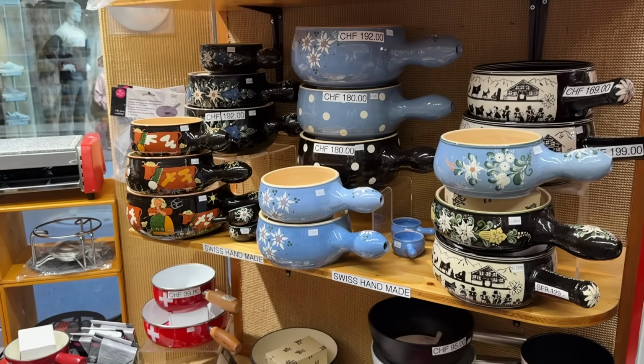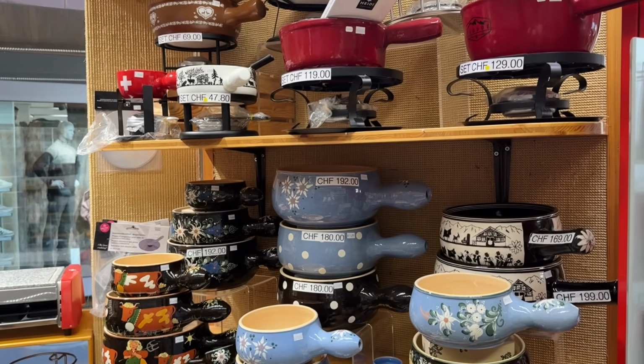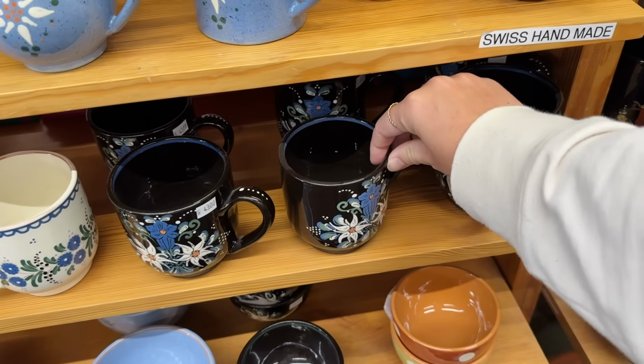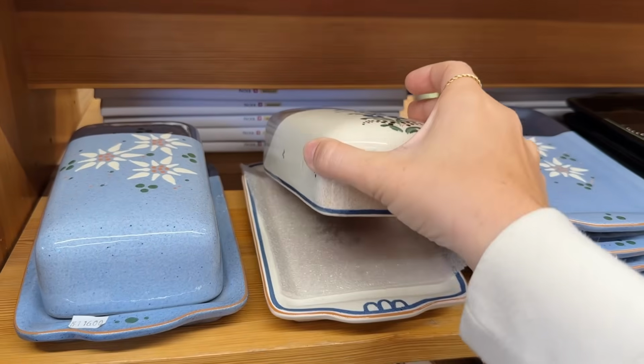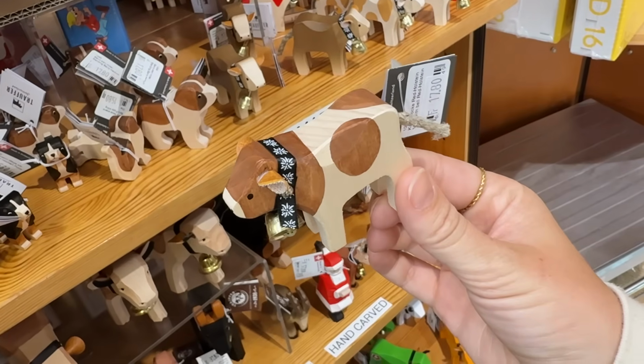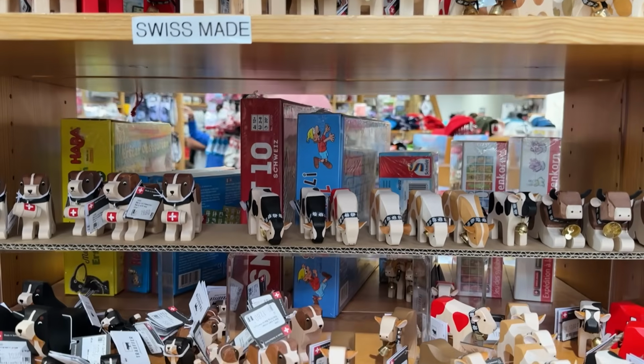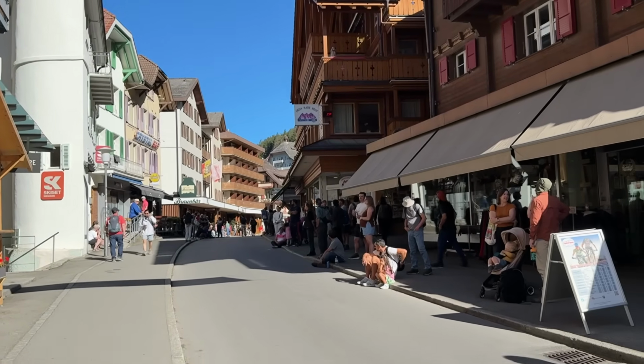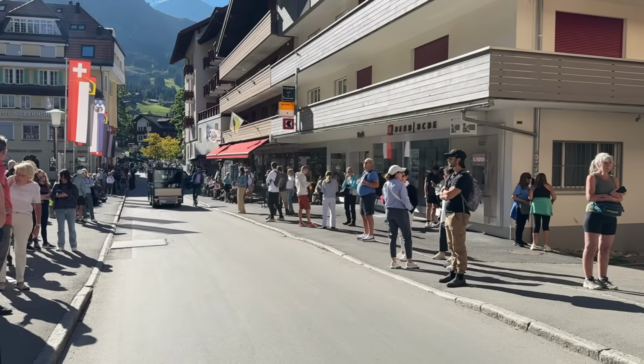They had a little bit of everything from cuckoo clocks to toys, some really beautifully painted dishes, fondue pots, tickets. We came home with a couple of items. We picked up an ornament here, some stickers, but then as we made our way out of the store, we noticed some crowds starting to form, and I am so glad that I asked what everybody was waiting for.